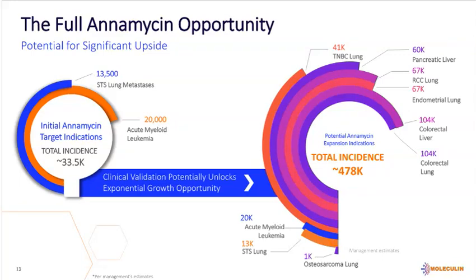And again, this is just AML. As we said before, our preclinical data suggests Annamycin should also be beneficial in a wide range of other indications, potentially addressing 10 times as many patients as both AML and STS combined. Now keep in mind our opening slide. Anthracyclines remain a cornerstone of chemotherapy in many of the worst cancers. And an anthracycline that has demonstrated a lack of cardiotoxicity could be a game changer for these cancers, especially in children, where the current anthracyclines may cure their disease only to limit their lives because of the damage done to their hearts.